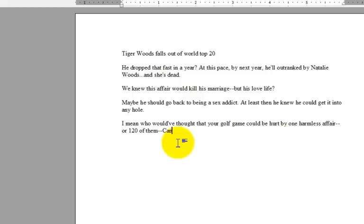Wow, can you believe that? Let's try that. Can you believe... Just write down the sentence. Can you believe that Tiger had an affair with 120 women, after he was married. Wow. Yeah. I mean, ethically, let's see. Here we go. Ethically, that's just wrong, isn't it? That's just wrong. Especially being a golfer.